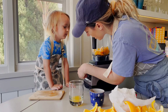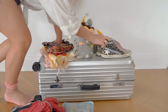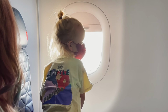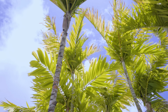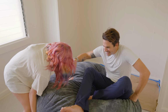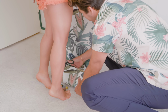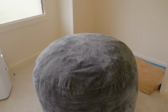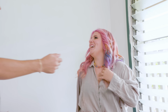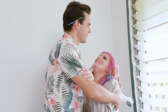Summer break, how sweet it was traveling the country and spending time with family. In the last episode, we left the island for the first time since moving here, and while we had a blast, our tropical paradise was calling us back home. So here we are, back in our fixer-upper, recharged and ready to tackle some more projects, like finally decorating our primary bedroom and bathroom, and Joey's man cave. Oh, that beanbag. Oh, and we also have some truly exciting news to share with you today. I can't believe it's finally out.